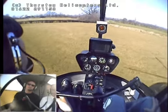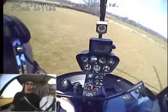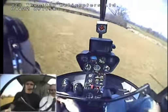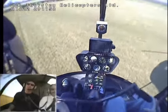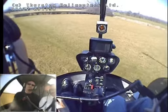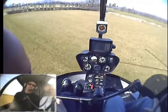Now, if the helicopter moves to the right, I move the stick to the left, then I put it back into the middle to stop it overshooting. If it goes left, I go right and middle, again to stop it overshooting. If it goes backwards, I go forward and middle. And if it goes forward, I go back and middle. So I'm always searching for this middle position, which will help to keep the helicopter nice and still. The problem is the middle position varies because the wind varies.